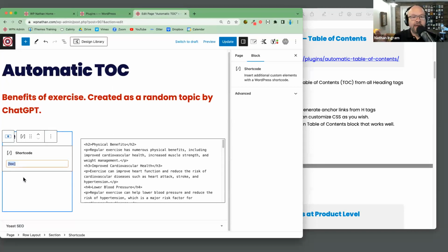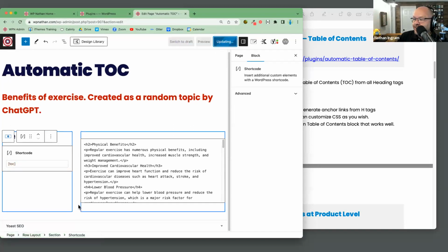It doesn't have to be a block. If you're using the classic editor, you can just use a shortcode. Any place you can use a shortcode, you can use this. If you're using an old school theme and it has the old school sidebar and you've got a widget, you just drop the widget in there with a shortcode and it'll work just like that. So that's the deal. Let me show you what this looks like once it's rendered.